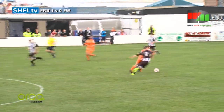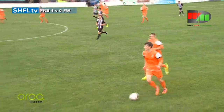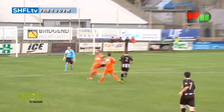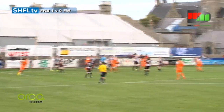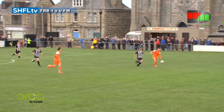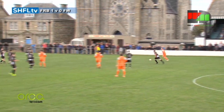Stephen McRitchie doing well under pressure. Ian McClellan picks up on halfway. Lovely ball over the top. Out comes Joe Barbour, and that could have caused problems for the home side. Eventually they get it clear. In comes the Fort corner. You've really put some pressure on the Fraserburgh goal in this first 45.